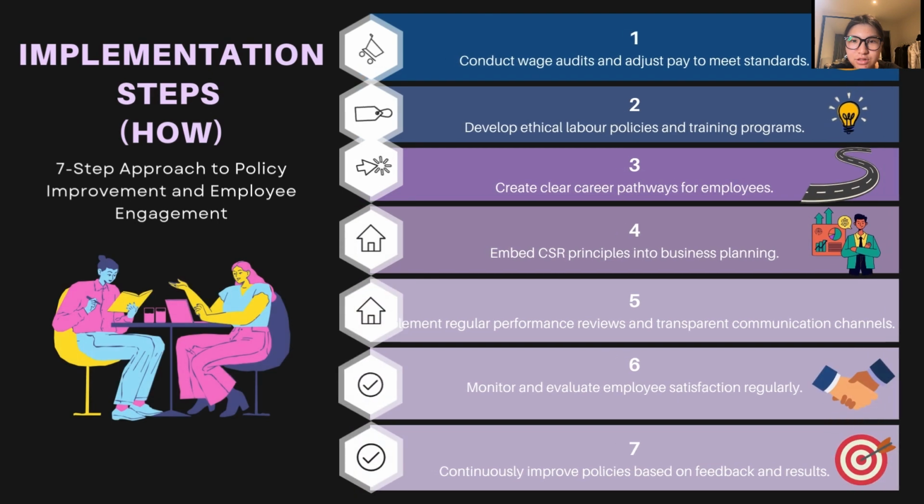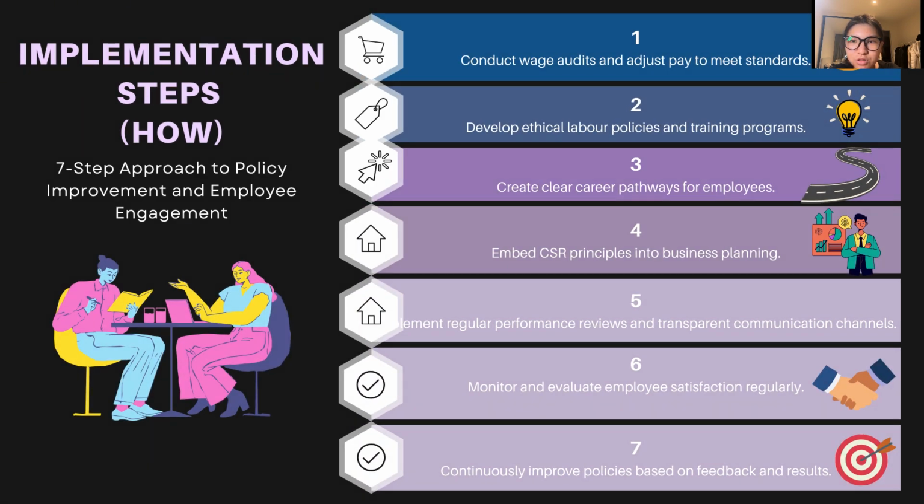Next, let's discuss how these changes can be implemented. To achieve this, 7 practical steps must be followed: conduct wage audits and adjust salaries, develop ethical labor policy, create clear career pathways, integrate CSR principles into business strategies, implement regular performance reviews, monitor employee satisfaction, and continuously refine policy based on feedback. By following these steps, Bsky can ensure that the transition to a sustainable and fair workplace is both actionable and measurable.